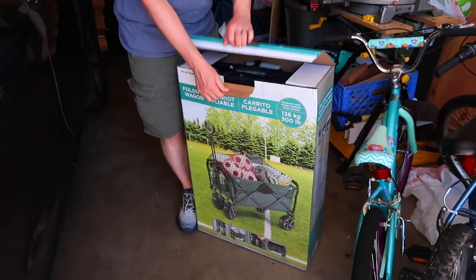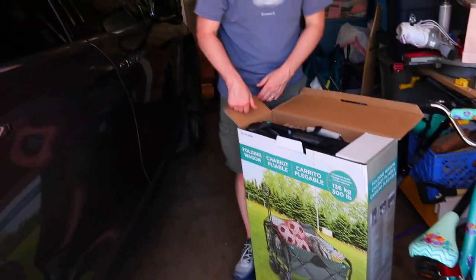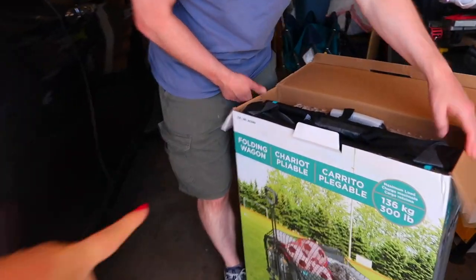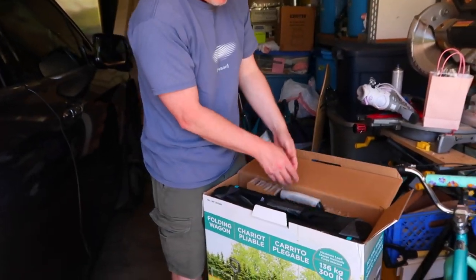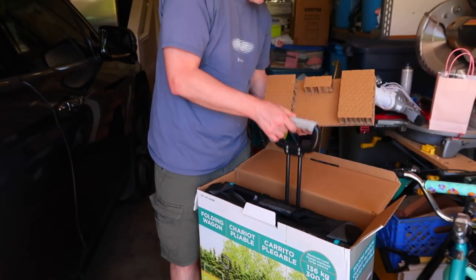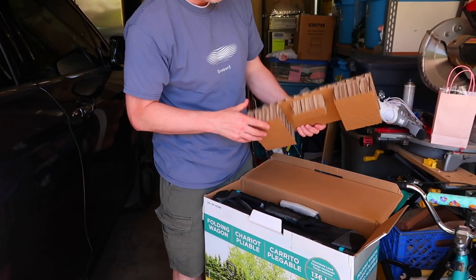Okay, let's open my chariot. So we're gonna call it now the chariot. Well, they have different languages here. But I think we should call it the chariot. I think it is bigger than my last one. It's the same thing, it just has bigger wheels.